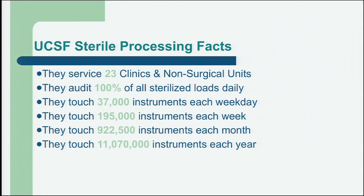We had people standing around doing nothing and then working overtime. So our sterile processing facts: we have 23 clinics and non-surgical units that they also prepare carts for. They audit 100% of the sterilized loads that they do every day. They touch 37,000 instruments each weekday, 195,000 instruments each week, about 1 million instruments each month, and over 11 million instruments each year. That's a lot of instruments to be touching.